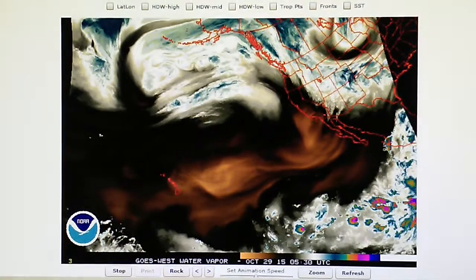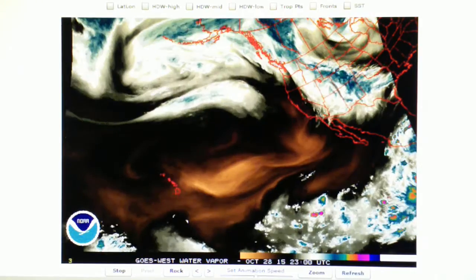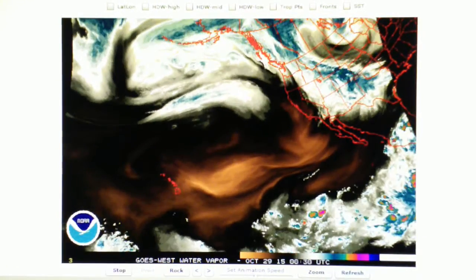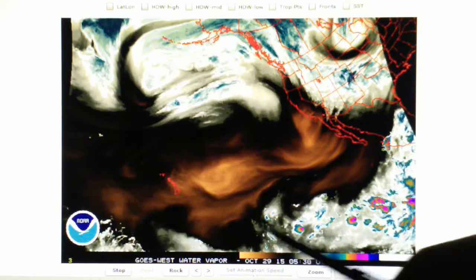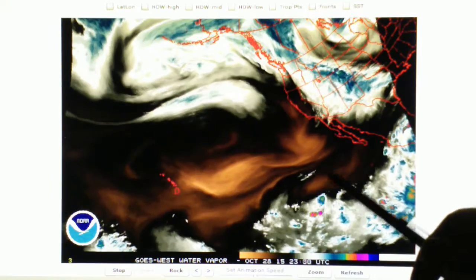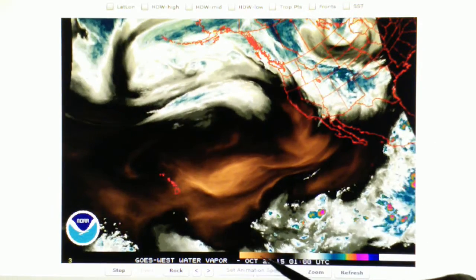All right, today is October the 28th, 2015. We're watching the Northeast Pacific Water Vapor Loop. And this huge area of high pressure continues to dominate the East Pacific Ocean. And here we see a lot of tan through here, and that is very dry air.